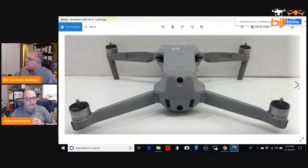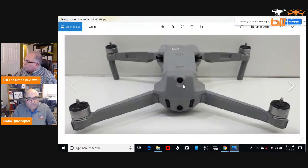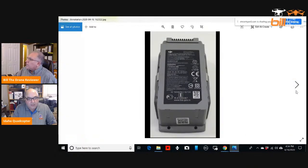Not to interrupt you, but I just noticed something here that's worth mentioning. Those rear legs are not touching the ground. Yeah, that shows it better. So there's a stand underneath the drone, but the back legs do not touch the ground. That's a real good point. Of course, you do see obstacle avoidance in the back here. Okay, that's nice. Now the battery here is here too. I just saw, I think, 11.55 volts, and I listed the milliamp hours in the chat.